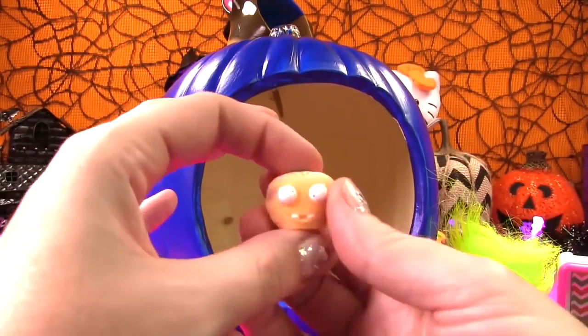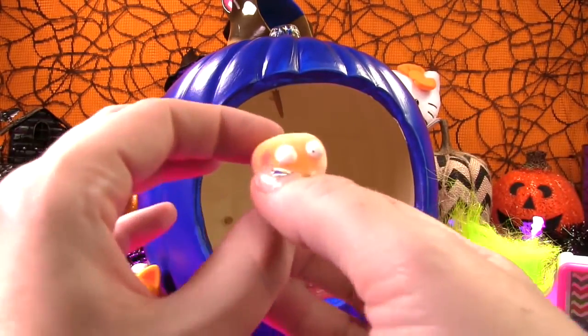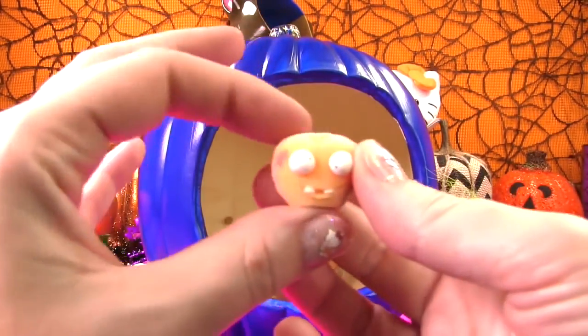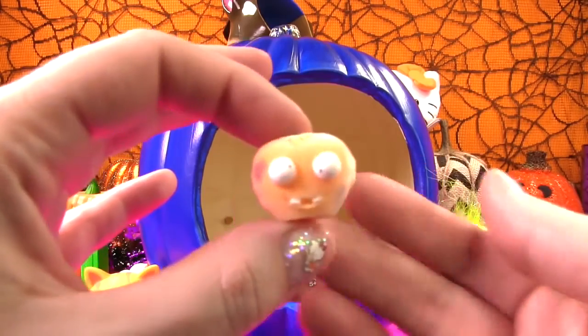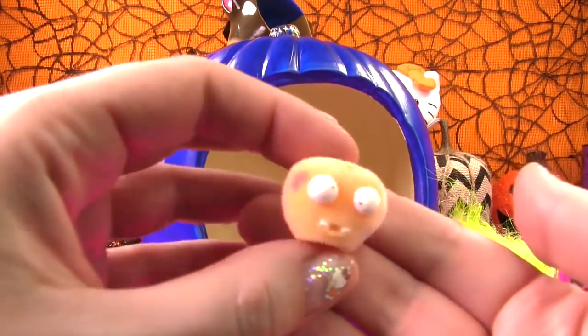Oh my goodness, look at this one. It looks so crazy with those teeth. It looks like it has some moldy spots on it. And it is so fuzzy because it's a moldy veg. And this one is Squishy Tomato. Whoa. Time for our last surprise.